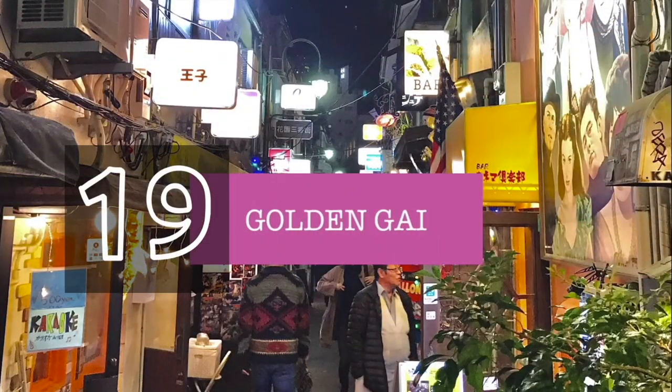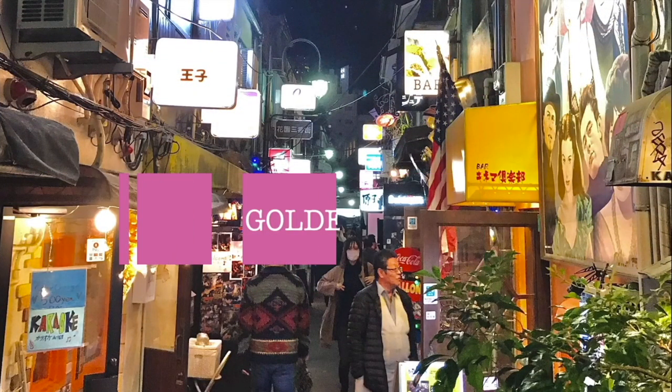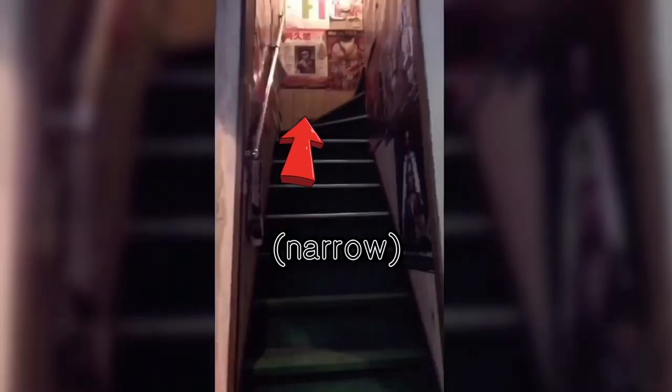Golden Gai. Golden Gai is a very unique district that has hundreds of tiny bars crammed into six streets. Each bar sits 3 to 8 people, a very intimate way to meet other locals and travelers while bonding with bartenders.